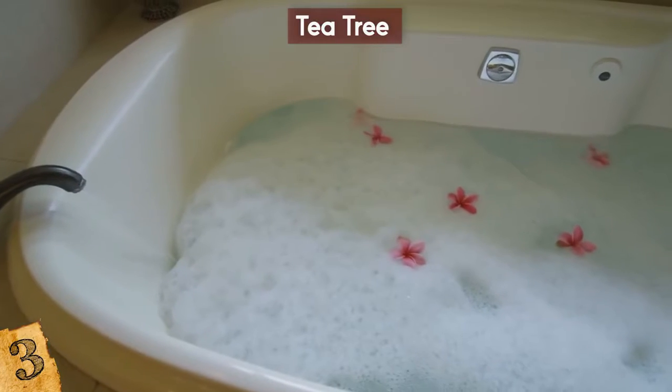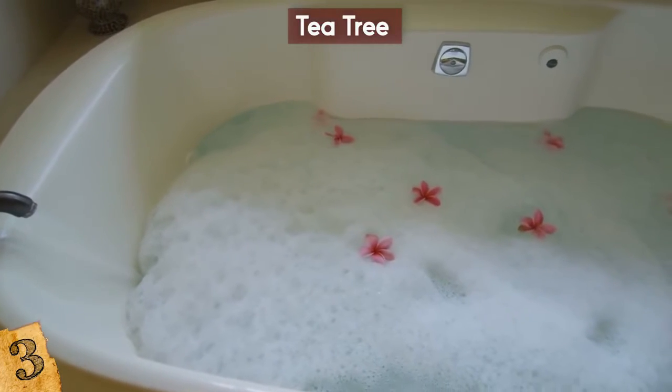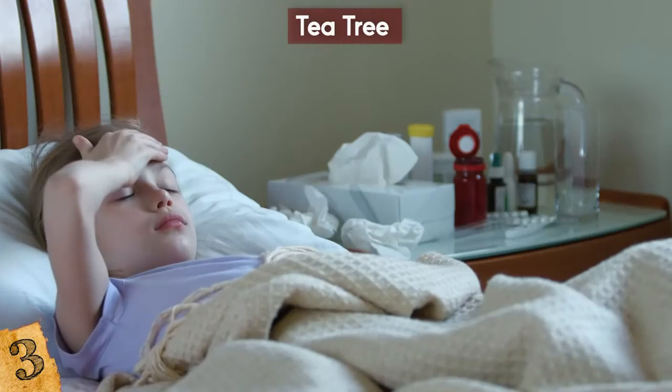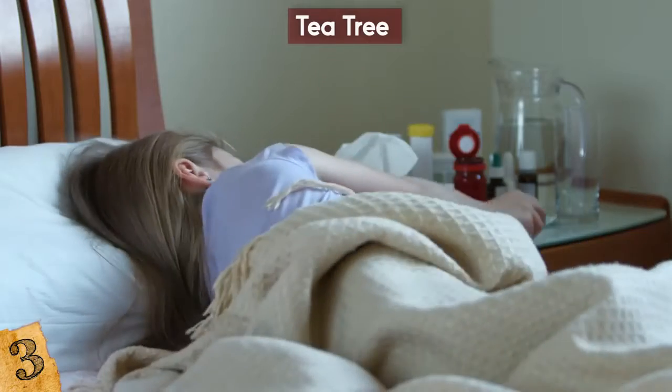You can also put some drops of tea tree oil in the bathtub to help you when you have a cold. Just don't drink it because it is poisonous. However, if taken properly, it can also help prevent illnesses in the future.